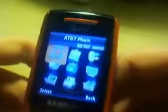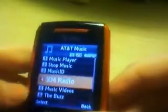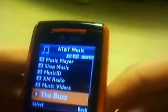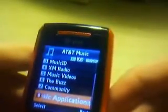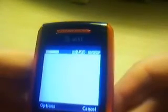You have the AT&T music store. You got your music player. You can actually get XM radio on here. Music videos, the Buzz, I'm guessing that's some sort of music service or video service. Not sure. You got community, music applications. Let's look at the music applications. I don't know if I will get any connection down here in this basement. Oh, yep, got a little loading bar.